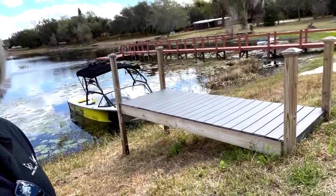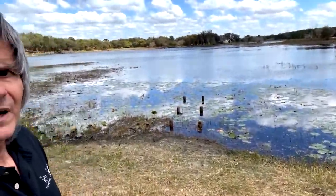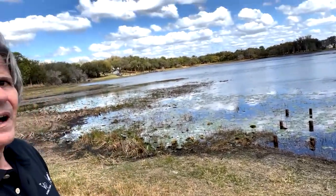The deck would be just above water level, but as you can see, the water level is low, but still plenty high enough to have some fun out there on the water. They take their boat out, they do jet skiing, they do kayaking, paddle boarding. So whatever you want to do on this lake, you can. It's never too crowded because you don't have public having access to the lake.